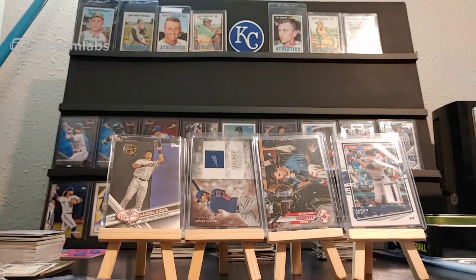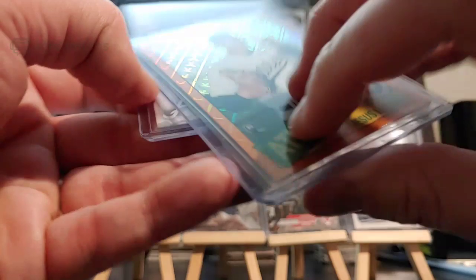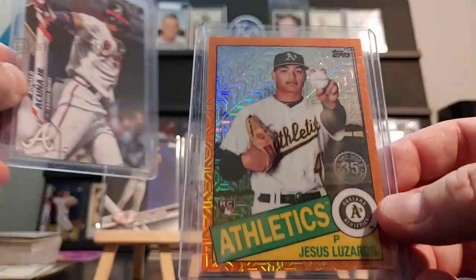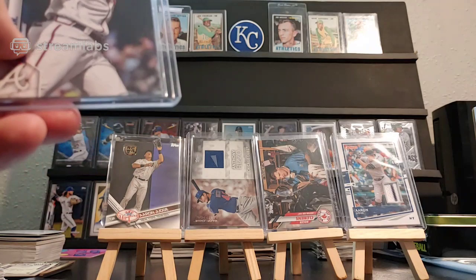This is a Ronald Acuna with no Topps emblem. $75. Yeah, the Lizardo is awesome. If I didn't sell it, I'd be fine. I'd just keep it. Man, I have a feeling he might be really good, but you never know with pitchers. But yeah, if I end up not making a sale on this, this is not one of those cards where I'm like, I better sell it regardless of what I get for it. This is something I'd probably hold on to. The Acuna 5, no Topps logo.